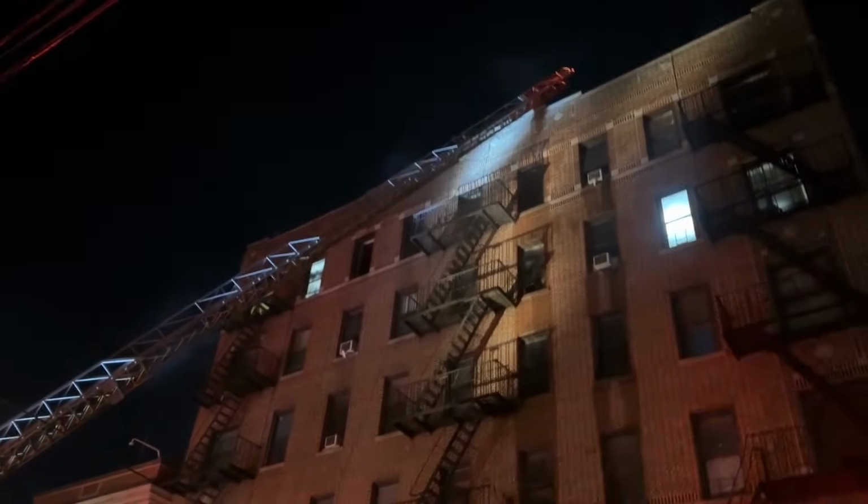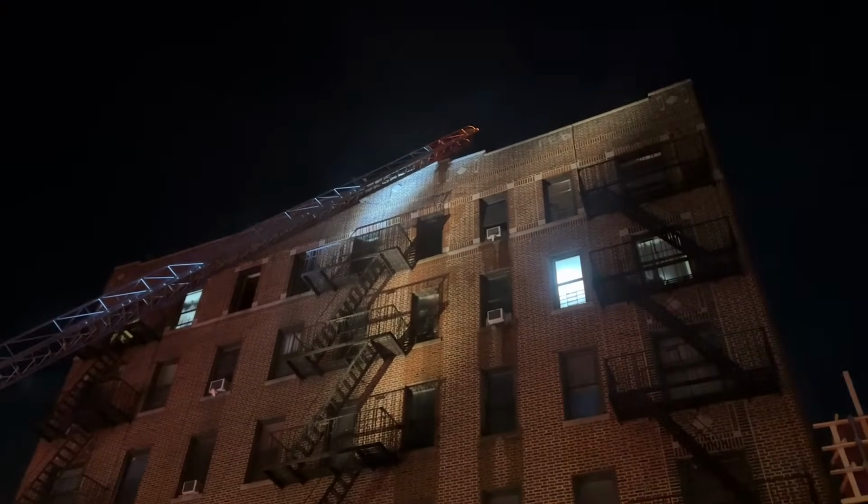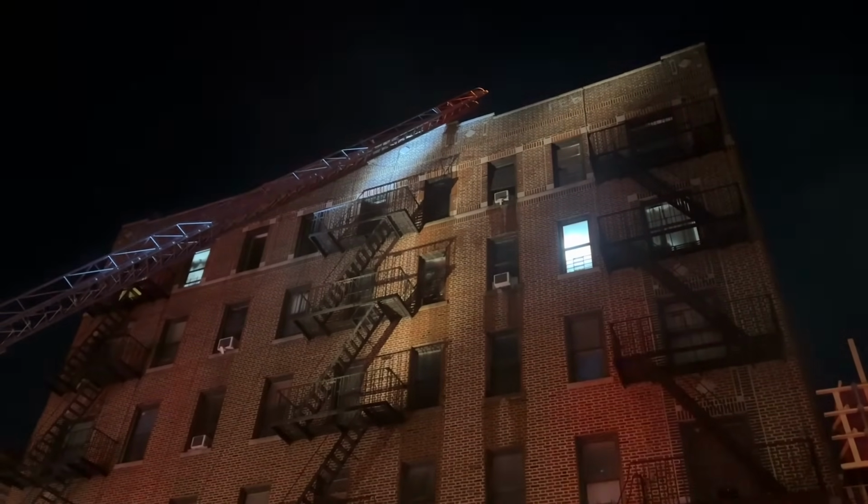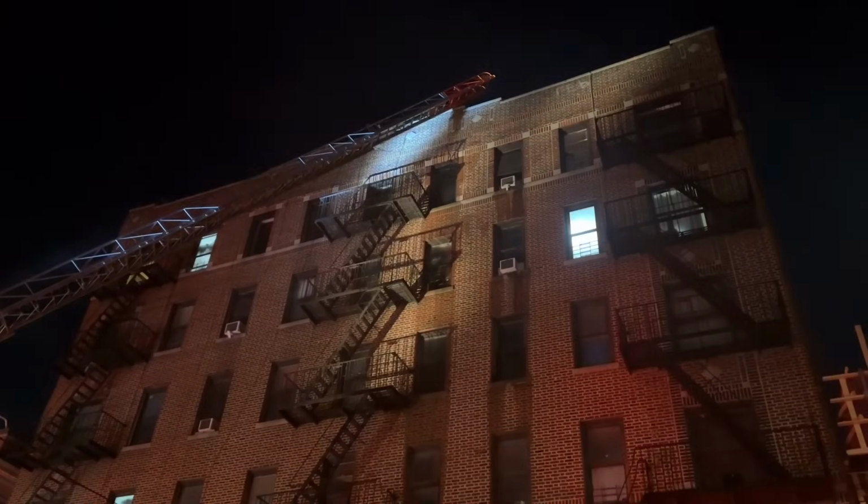Ladder 33 to Battalion 19. Fire drop. We opened up all joining walls next to the main body of fire. We have negative on the extension at this time, okay?